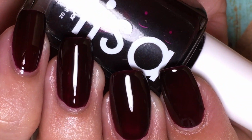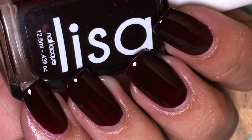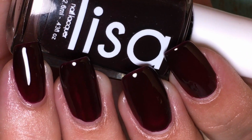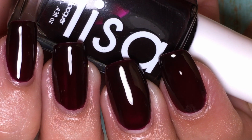The formula was okay. It was a little bit patchy and streaky. I did two coats. I could have done a third to cover up some of the patchiness, but I actually like how it almost looks like a crelly. It has like a juicy squishiness to it. I really like it, and it totally reminds me of wine.